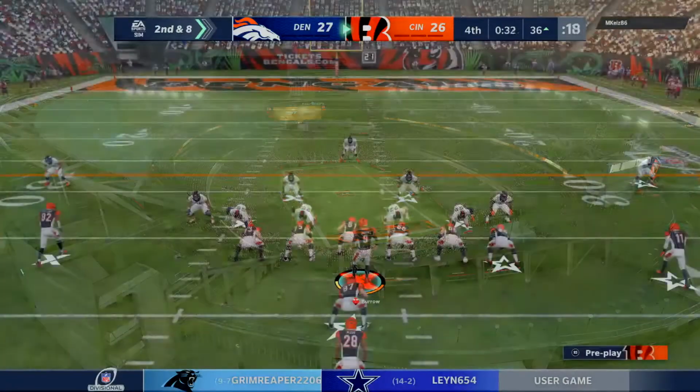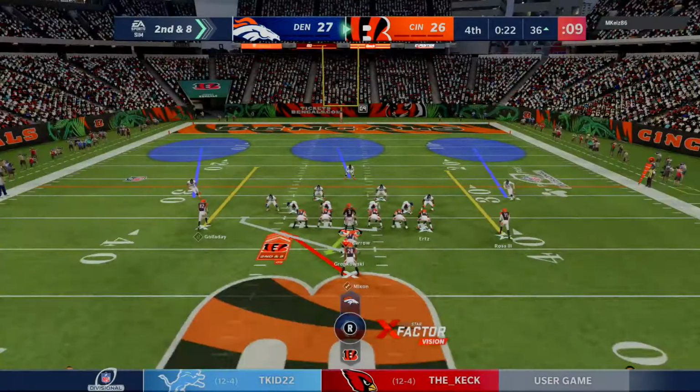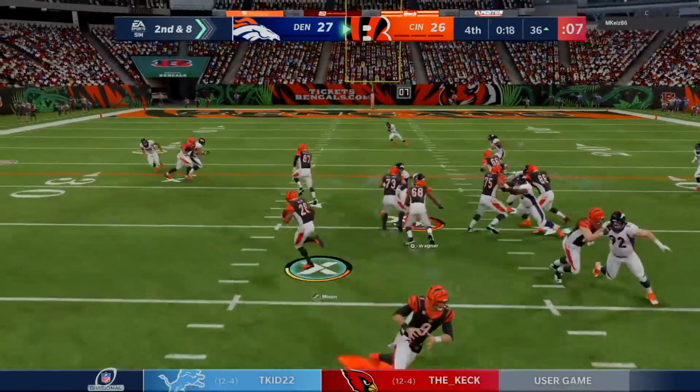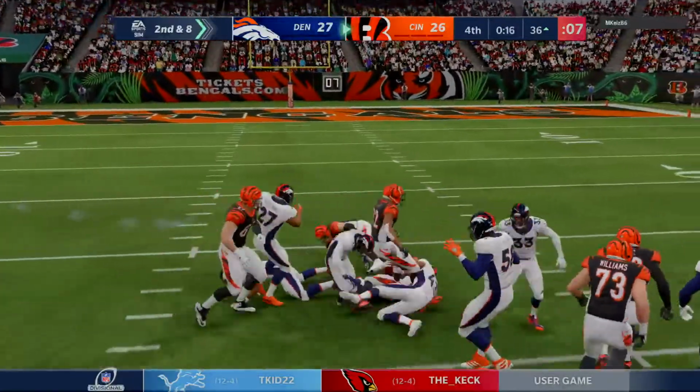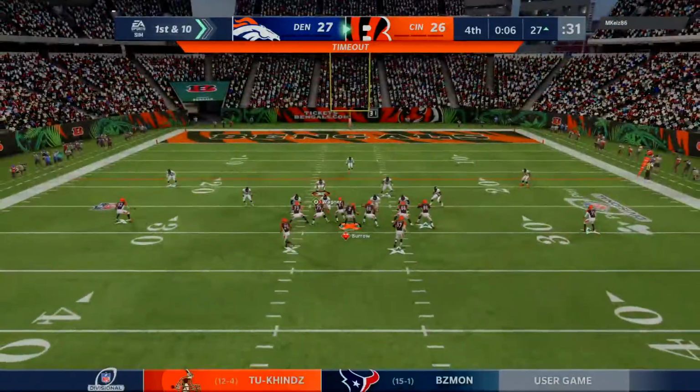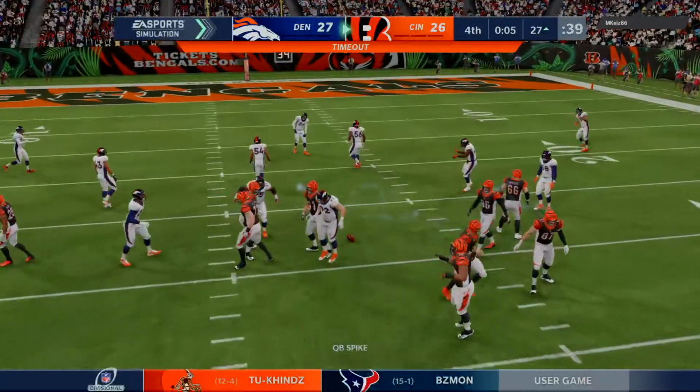But they picked up a little bit of yardage there, and now in this situation, should be in no hurry to run a play really fast. Let the clock wind down. And he'll be brought down at the 27-yard line. That one, a 1st down pickup of 8.